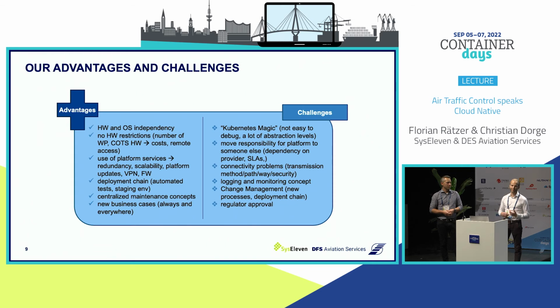And also connectivity. In former times, we just used our connections between centers and towers, and now we had to implement a direct connection from our centers towards the cloud. That took us a year to work with some of the telecommunication providers just to provide a separated line to make sure that it's safe and everything. We had to talk and talk and talk for days, weeks to make that happen. And that's also new for us because we couldn't think of those things before.